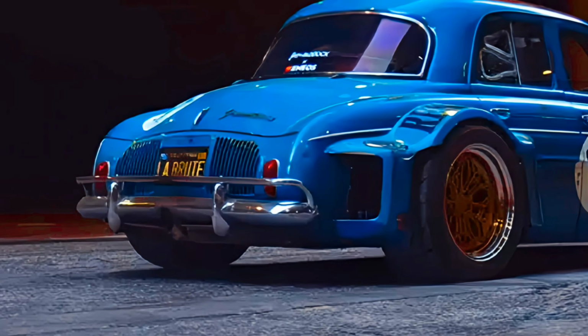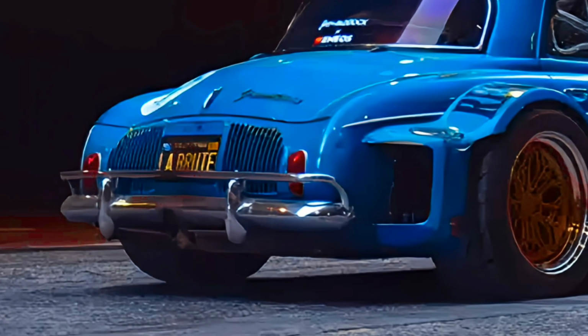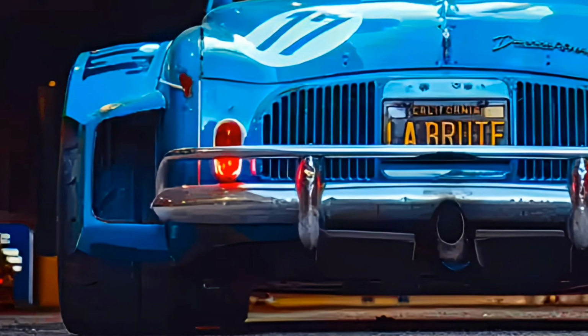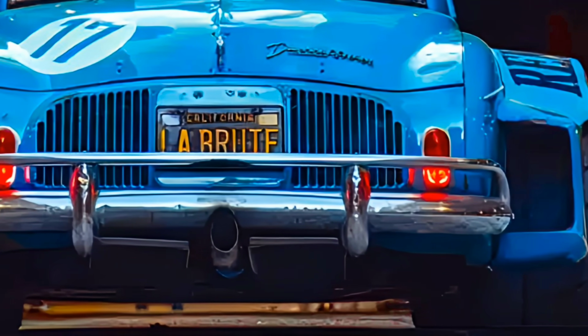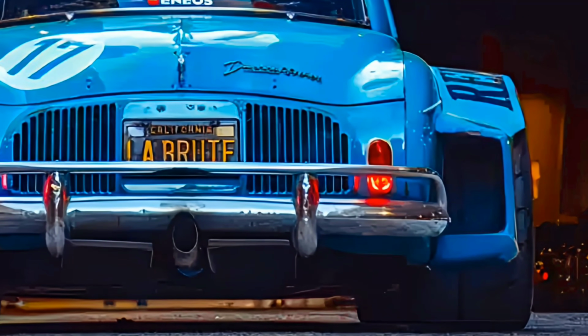Tires and wheels: custom Felgen Factory wheels, 275/45R17 front, 315/45R17 rear Toyo Proxes R888R tires.